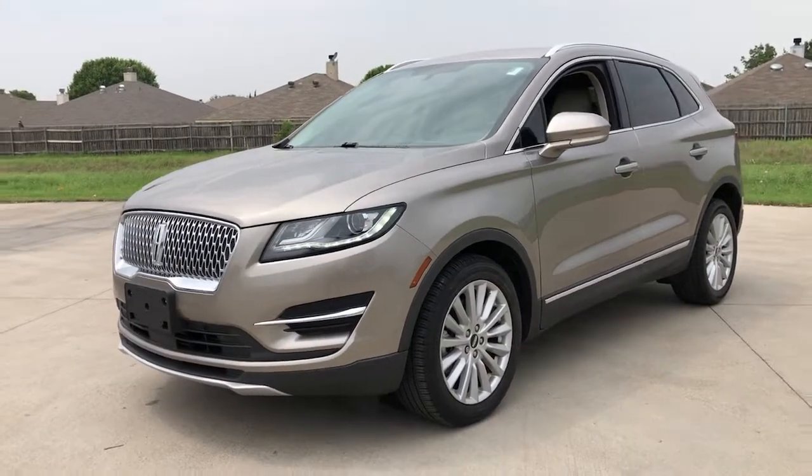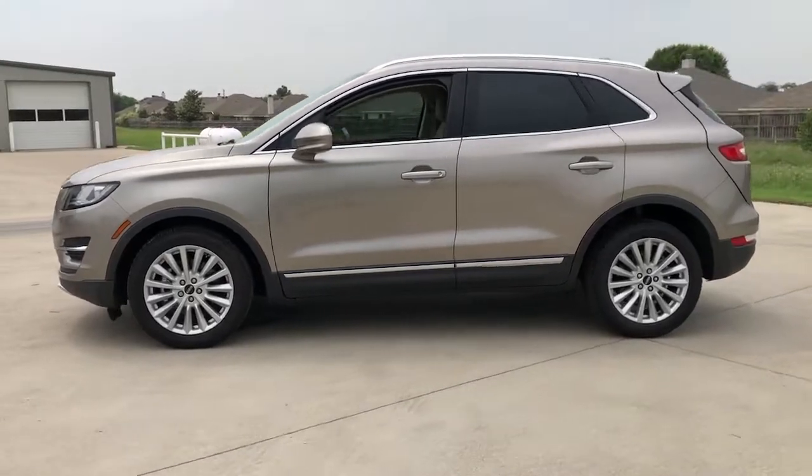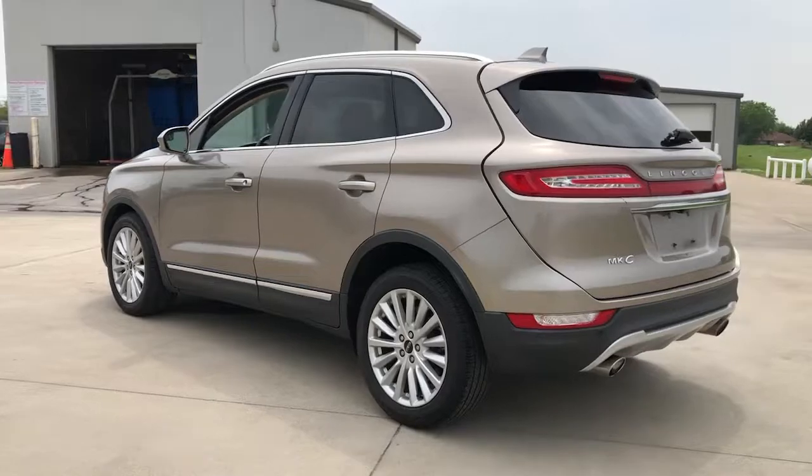Looking for your dream car? It could be the 2019 Lincoln MKC. This vehicle still has fewer than 15,000 miles on the clock, so it won't last long.